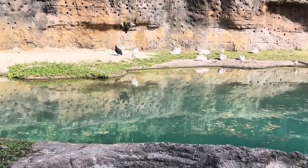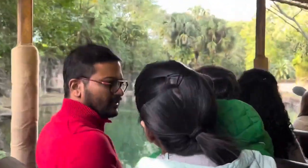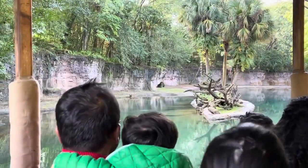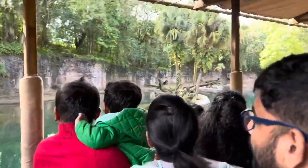Now, we're going to be keeping an eye out in the waters on this left side. We're looking around for some hippos. Now, since it is a little bit of a cooler day outside, the hippos might be up on the banks, so keep an eye out on the banks as well.